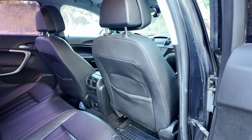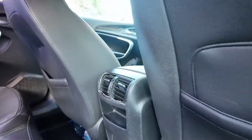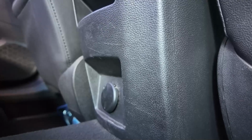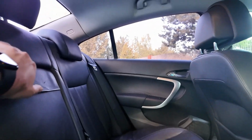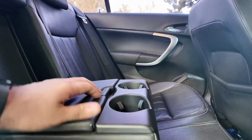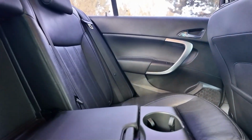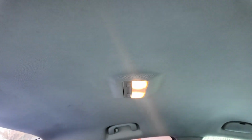And even though the opening is a bit strange, not that wide, the space inside is pretty adequate for this kind of car. You do have some pockets on the back seats, a couple of vents here for the rear passengers with some odd storage space, and a 12-volt outlet. And we have a back armrest with a couple of cup holders that are adjustable, and another storage space inside the armrest with some through loading and a light fixture.